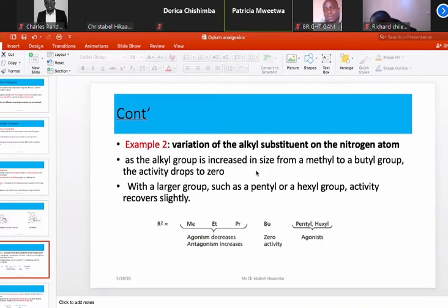And the other example is where they tried to add more. We are still talking about drug extension, still trying to add extra functional groups to morphine to see if they can find extra binding regions within the receptor.